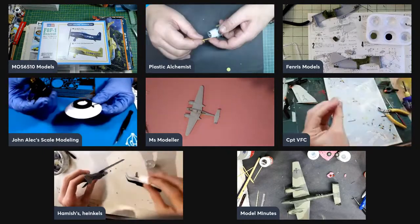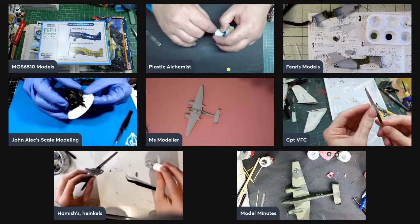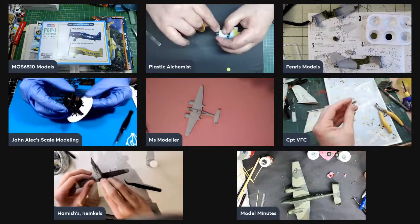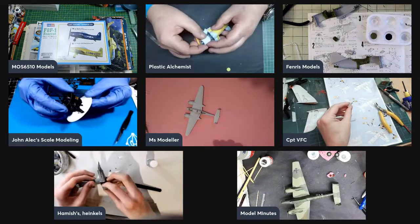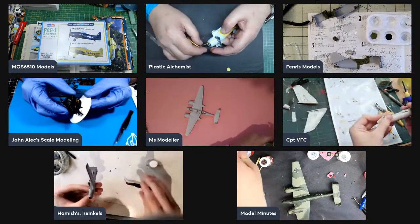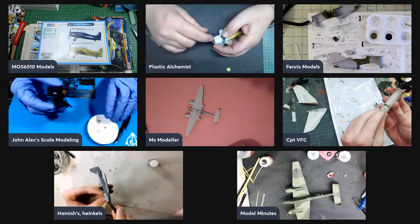But you only actually water them down with water. I was wondering whether you could have watered them down with Mr. Color Thinner, MLT, Mr. Lacquer Thinner. I think I've still got the paint. I've got some. What have I got? I've got Humbrol acrylic thinners. I've got Tamiya acrylic thinners. I've even got some lacquer thinner from SMS.